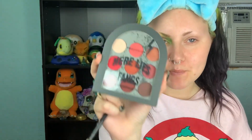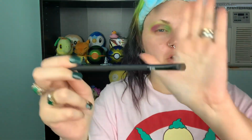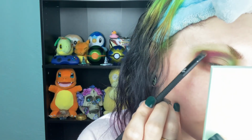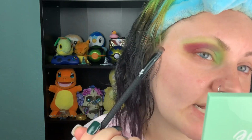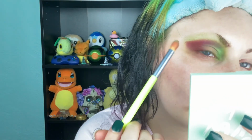Now I want to incorporate the Here Lies Fang palette by taking the shade Radioactive and using this as our deepening shade. So I'm just going to be applying Radioactive to the outer V using my Moda 402 smudger brush. And I'm just elongating that to make it more dramatic, like I said before. Now I'm going to blend that shadow out using my doe color number 4 brush, very lightly.